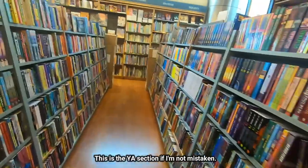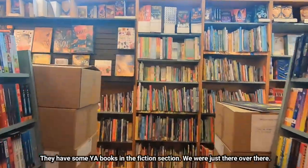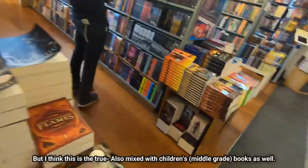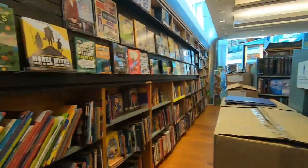This is the YA section, if I'm not mistaken. They have some YA books in the fiction section. We were just over there. But I think this one is also mixed with children's books as well.